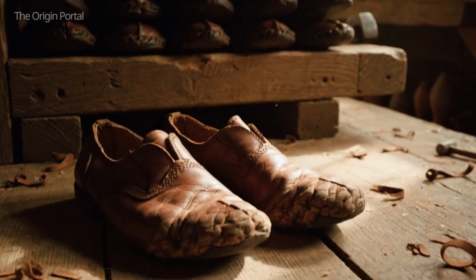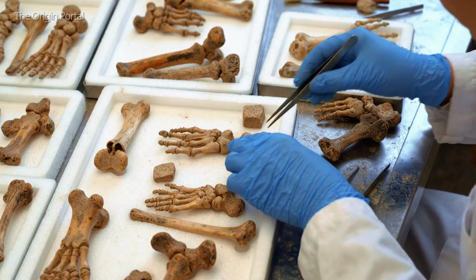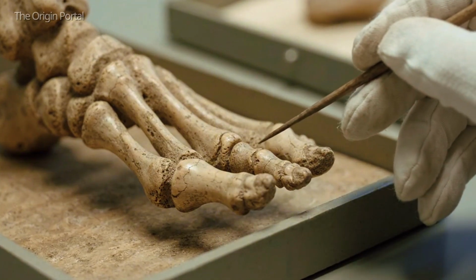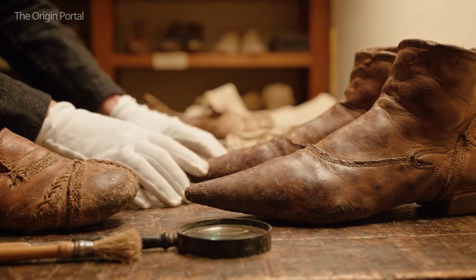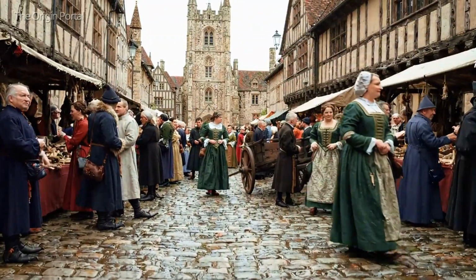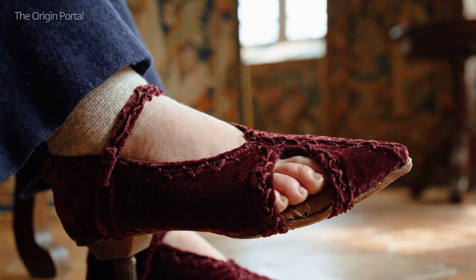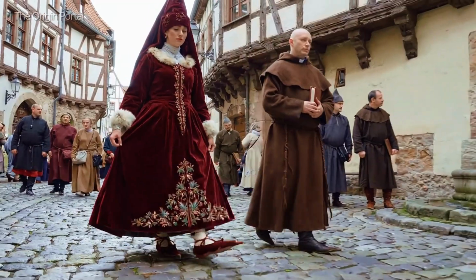This was not a small inconvenience. A Cambridge study of 107 skeletons from the 11th to the 15th centuries found that bunions, that bony bump at the base of the big toe, appeared in only 6% of skeletons from the 11th through 13th centuries. By the 14th and 15th centuries, after the poulaines spread through the wealthy classes, the rate had climbed to 27%. 3 skeletons out of every 10 had bunions. The fashionable medieval shoe was, slowly, breaking the foot it was meant to protect.